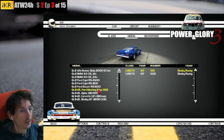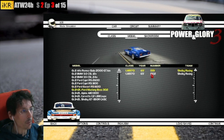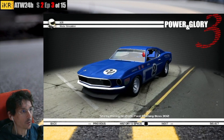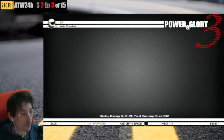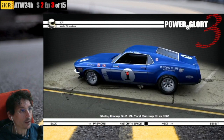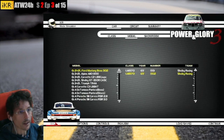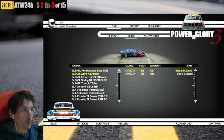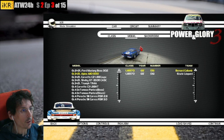Still Group 2. Ford Mustang. We have seen the number 002 with Dan Gurney at Riverside. Do you remember this beauty? The number 1 is driven by Peter Revson. This time they will be teammates. Then a tiny car that will battle with something that I will show you in a couple of seconds.